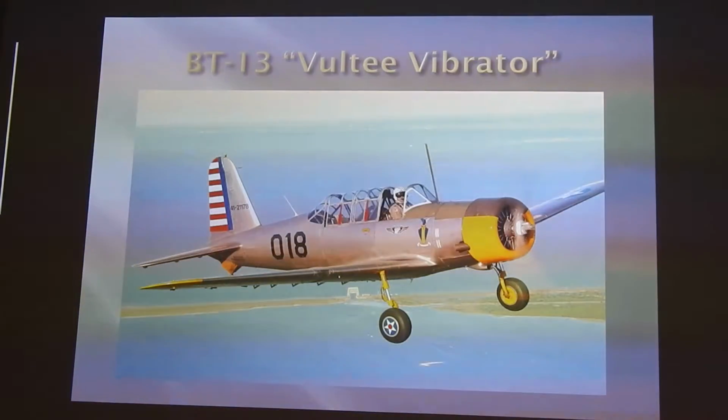All three of our young pilots are going to draw time in the Vultee Vibrator, as they called it. They had their own name for it. None of the three had much good to say about the Vultee Vibrator. But they learned what they needed to learn in it. It was a good training airplane for its purposes, for where they were in their training. And one of the things they had to learn was formation flying.